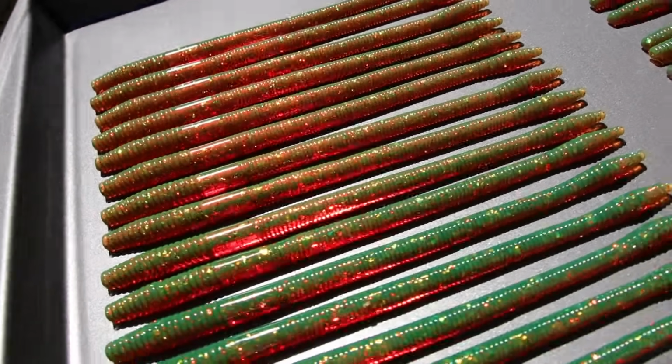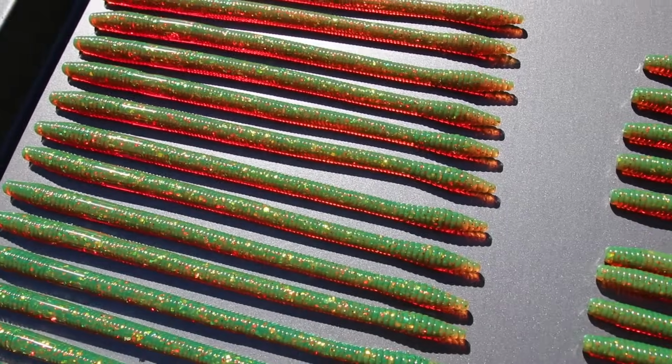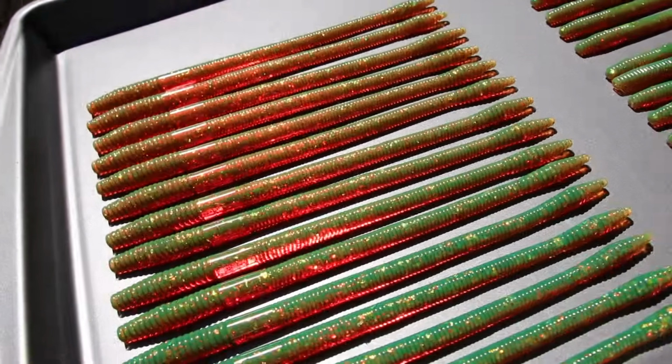The ooze is another great one. I'll make sure to put a link to that video in the upper right hand corner of your screen. Check out the ooze, an amazing chartreuse to pink changeable color. And we got a whole video showing you how to make that one as well.